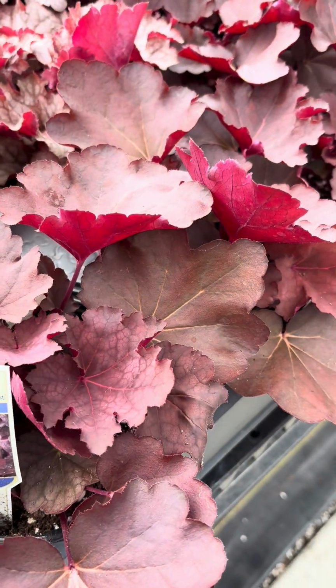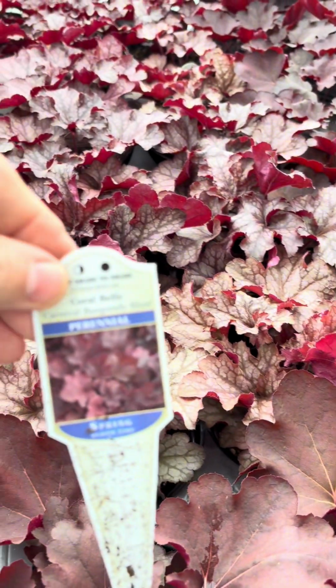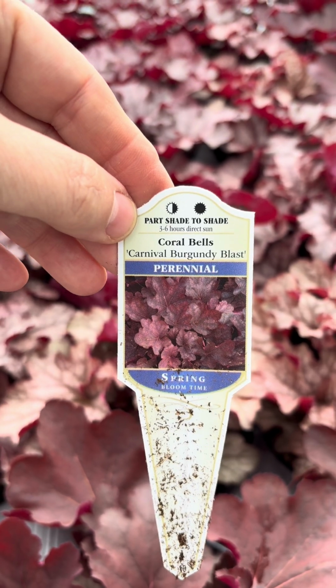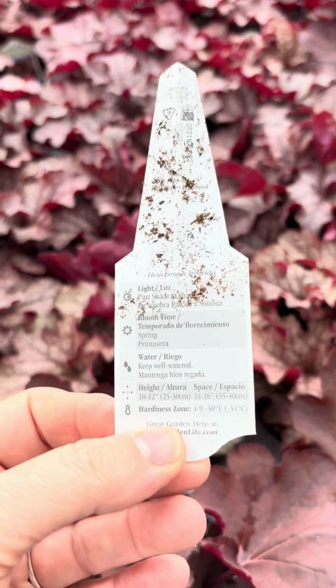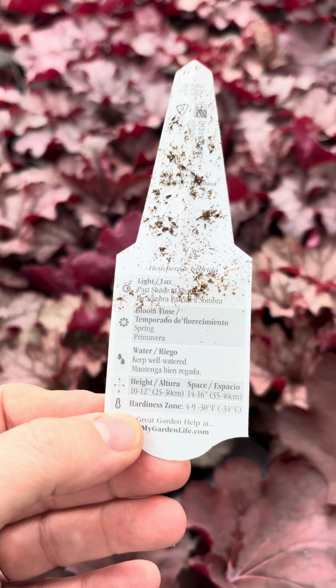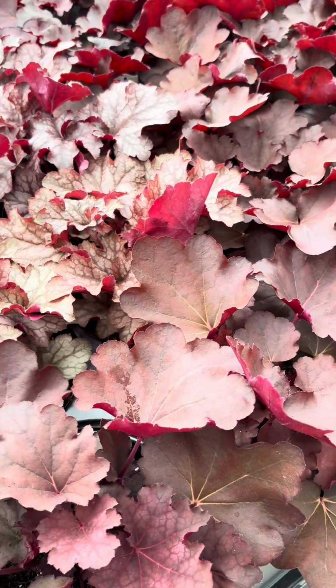Coral bells, it's called. Isn't that beautiful? Look at that beautiful plant. There's the little blooms in the spring. Carnival Burgundy Blast. Now, you guys know you plant this more for the foliage than you do for the bloom, but it is really beautiful. 10 to 12 inches tall, 14 to 16 inches wide. Really, really pretty.